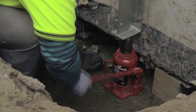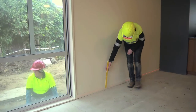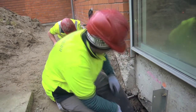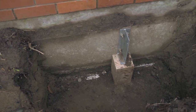While they manually raise the side of the house using the jacks, someone else is checking the levels inside using a laser level. It is a carefully planned approach to make sure the brick veneer is not damaged in the process. H4 timber piles are fitted under the foundation so that the jacks can be removed.